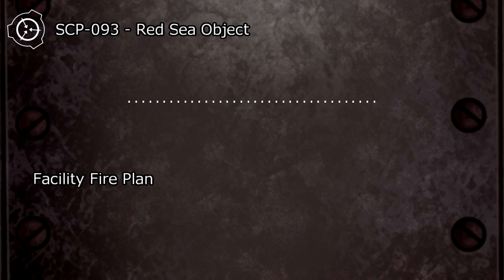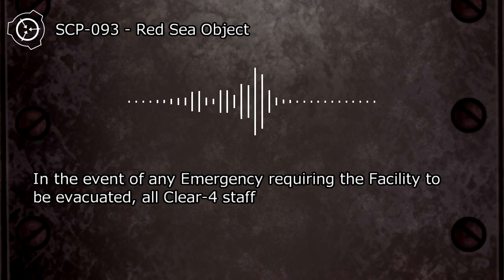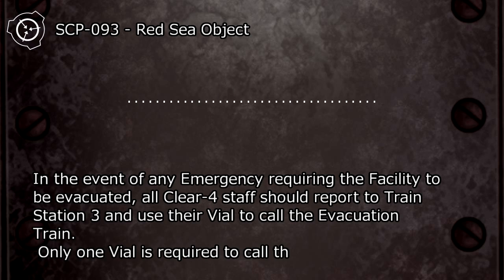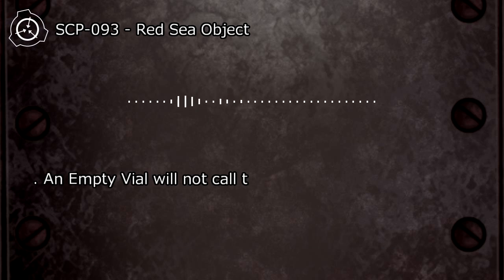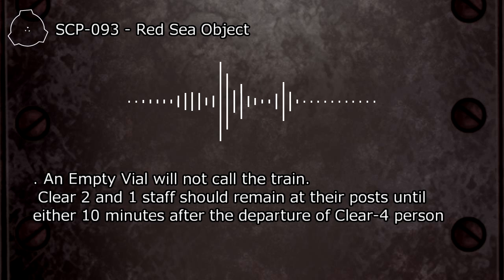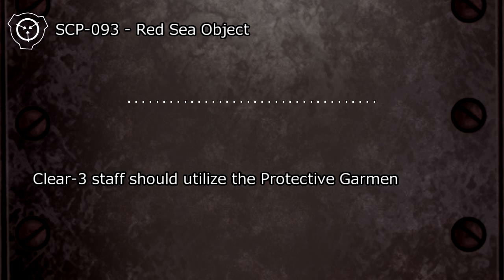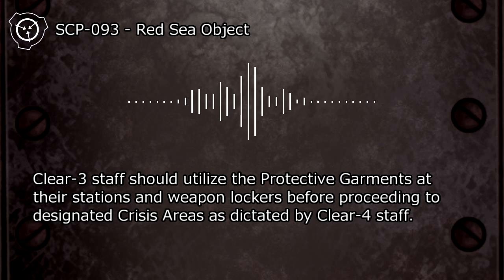Facility fire plan. In the event of any emergency requiring the facility to be evacuated, all Clear 4 staff should report to train station 3 and use their vial to call the evacuation train. Only one vial is required to call the train and may contain any amount of tears. An empty vial will not call the train. Clear 2 and 1 staff should remain at their posts until either 10 minutes after the departure of Clear 4 persons or until authorized by Clear 4 staff. Clear 3 staff should utilize the protective garments at their stations and weapon lockers before proceeding to designated crisis areas as dictated by Clear 4 staff.